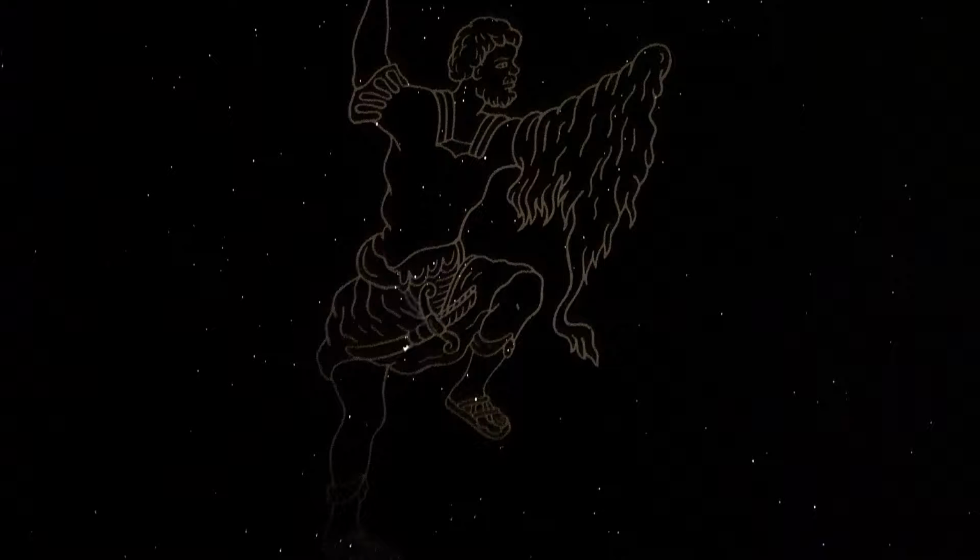The sword of Orion curves down below the belt, and near the tip of the sword, just there, you can see a faint misty patch. That is the Orion Nebula, a stellar nursery, a glowing cloud of gas and dust inside which new stars and new planets are being born right now.